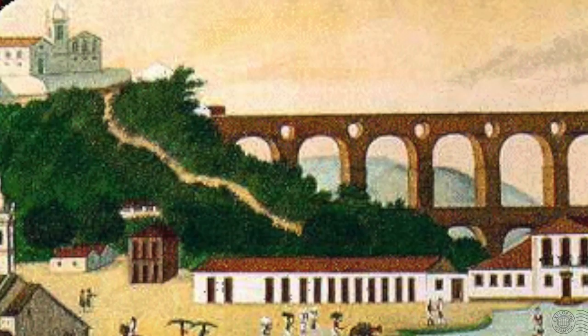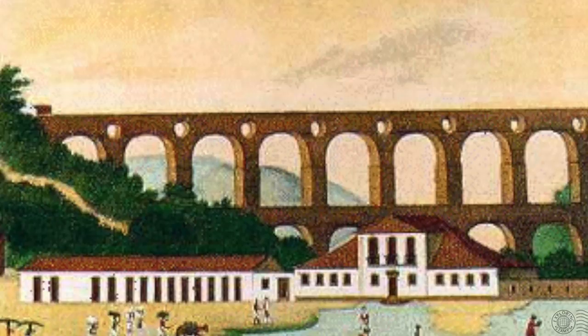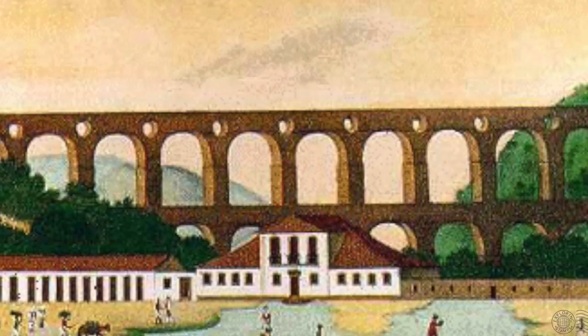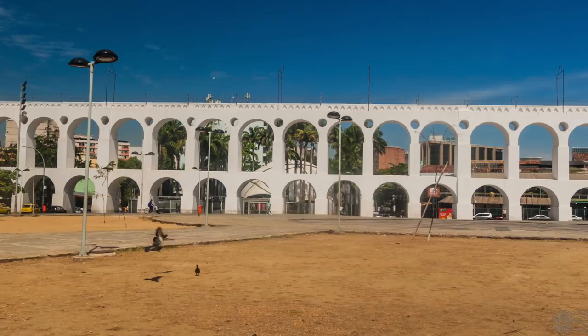It was built between 1706 to 1723 to address a water problem that the city of Rio had, poor access to fresh water. Rio was surrounded by swamps with bad quality water. The only way to get water suitable for drinking was to manually carry it from streams far away. So canals, along with this ancient solution of an aqueduct, were put in place.